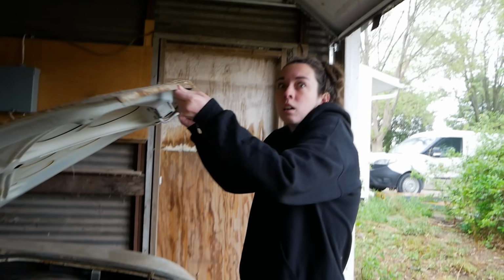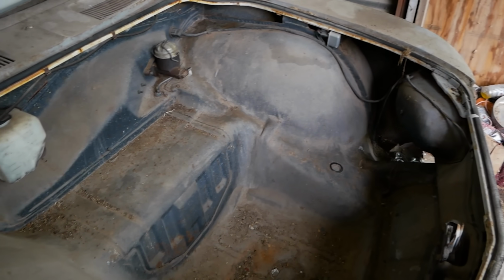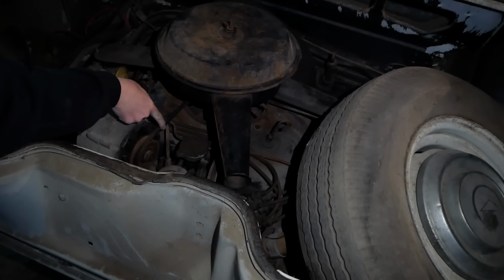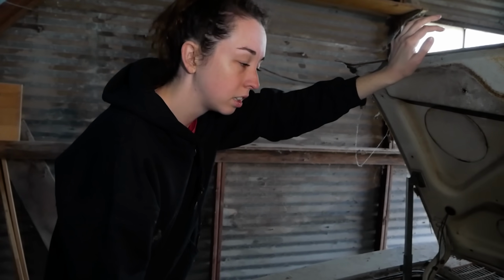Is anything in the trunk? Oh wow, this looks really good up here. Well, let's look in the bonnet. Oh. Look at this tiny belt. Oh, that's right. These are air cooled. This is how little I've worked with Corvairs. I forgot these are air cooled.